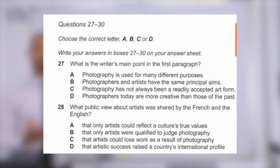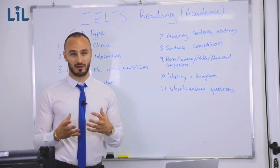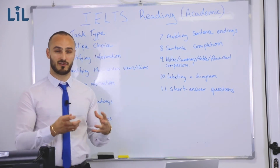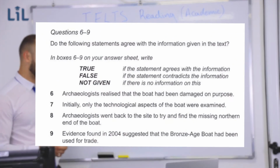So there are different skills that you'll need to complete the different tasks and different ways to approach them. Because you only have 1 hour to read all these texts, your time is quite limited. So how you organize your time is really key, and employing the right skills for the right questions is really important. So the second task type is identifying information.